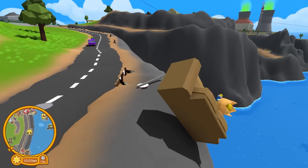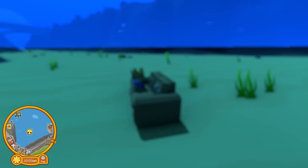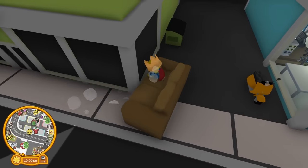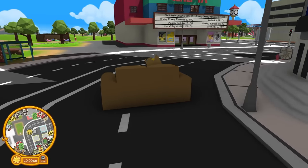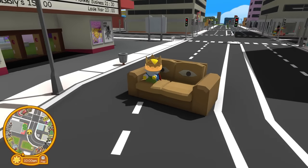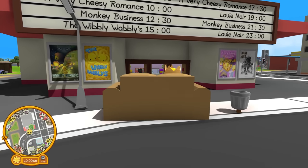Okay, I don't think the sofa breaks, but does it drive underwater? It drives underwater for a second. There we go. Oh, okay, we're back on our sofa car. Let's see. Boom. Yeah, I don't think this thing breaks. I think this thing is indestructible. Boom! Okay, yeah, it doesn't break. But look at this. Look at this. If we drive our sofa into the theater, we can have the best seat in the world.